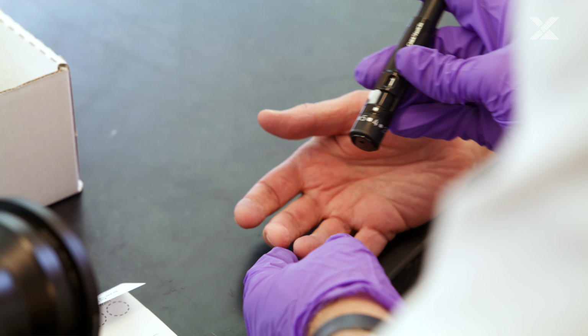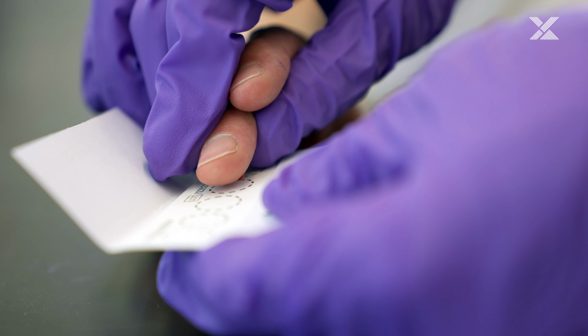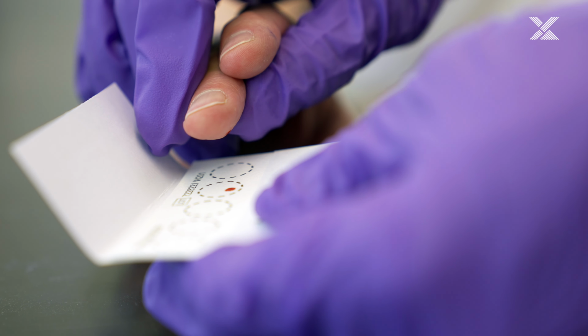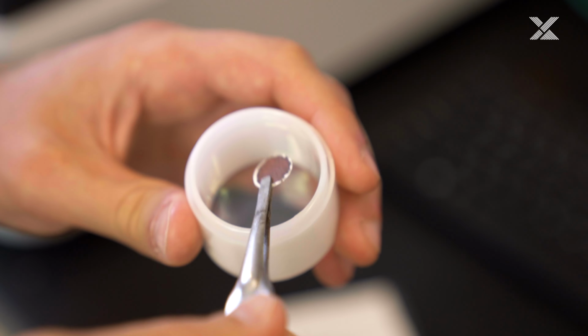And using those blood spots, we're hoping that we can look at these heavy metal toxicants: lead, mercury, cadmium, and arsenic. No one has ever been able to do blood spot measurements for heavy metals previously. So this is a very unique opportunity for us to tap into blood spots that have been collected nationwide.